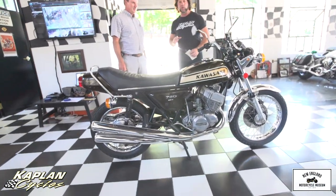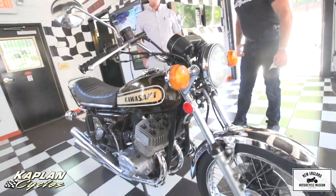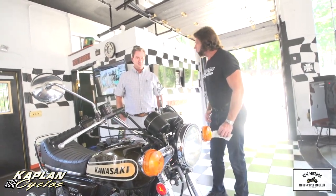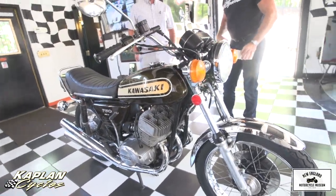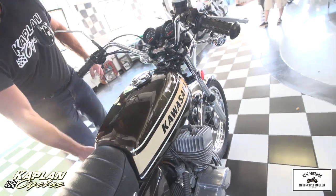Scott bought this, believe it or not, brand new in December of 1974 when he was 18 years old. Scott is now 62, and he's owned this bike for 43 years. Yeah. And it's an original paint survivor. He's never dropped the bike. It's all original except for the rear shocks, and he upgraded to the K&N style air filters.